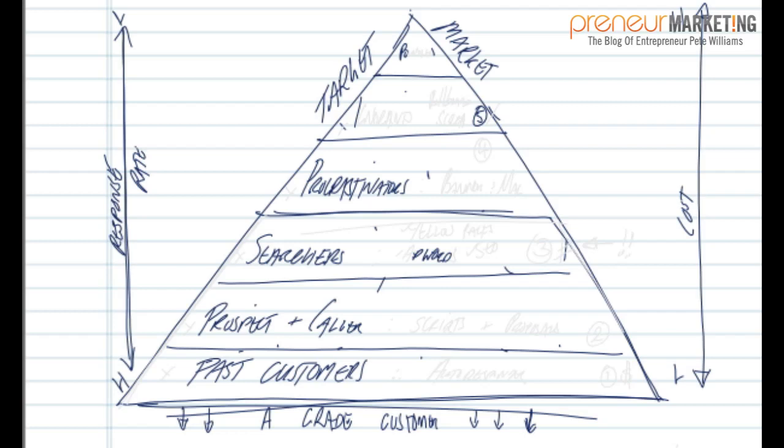Then further up that pyramid, it's going to cost more to actually target these people. They're going to be less responsive because they're ignorant. They don't know what you do. They don't even know you exist. They don't even know they've got the problem. And then you've got the last little part up here, which is the pointless people, completely irrelevant, not worth selling to. It's going to be too hard and too costly to actually get them as a client. So that's the different segments of our target market that make up the Preneur Hierarchy.